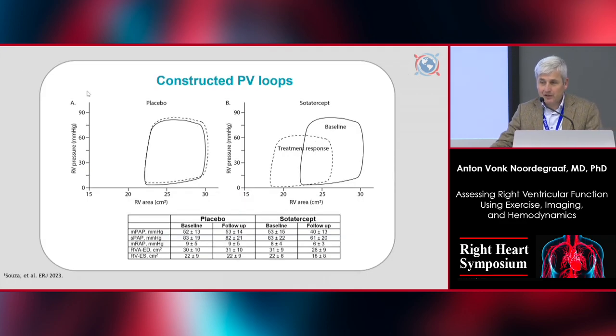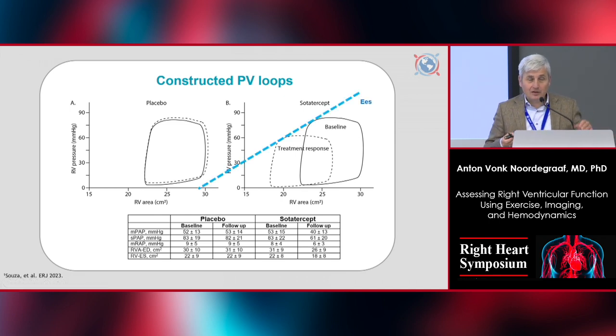We have some data on the right ventricle in the study, in the supplementary data. This is the baseline, this is the treatment response. This is not zero, this is 15. If I draw a systolic line through it, does it make sense where it arrives? It should be at least around 5 or 10 and not go to zero. That makes a lot of sense.